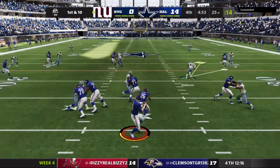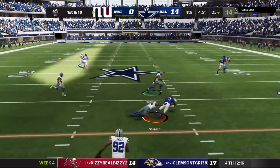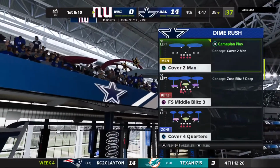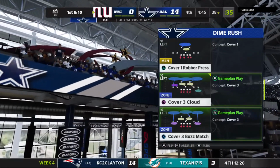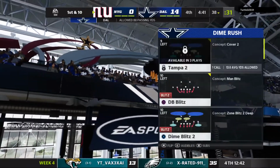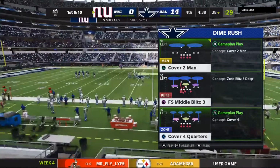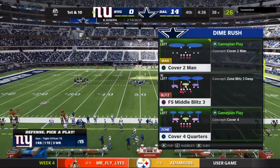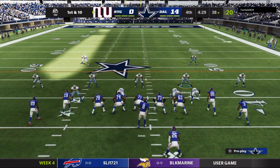Trying to shake off the interception from the last drive. He'll look to throw. A quick pass here. He's got Shepard. And he's taken down, but able to slip across the 35. A good start there on first down. They've got to have this drive. No doubt about it. Down a couple of scores. They have to find a way to put it in the end zone. Chunk plays, explosive plays. That will be the key to this drive.